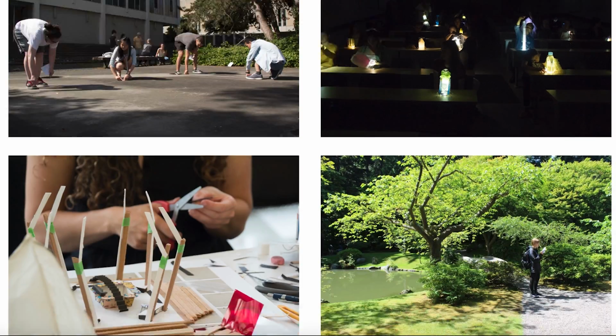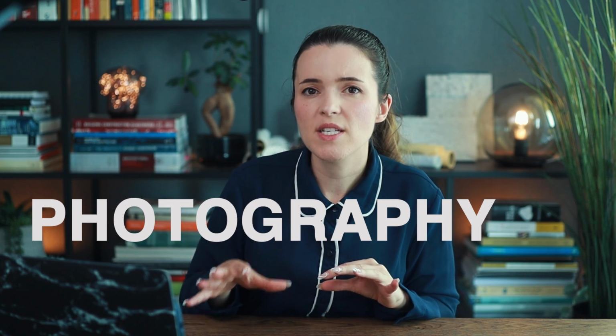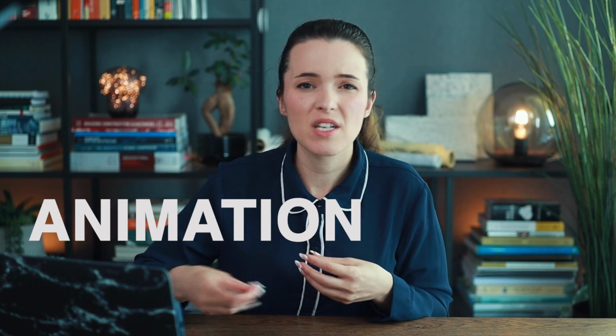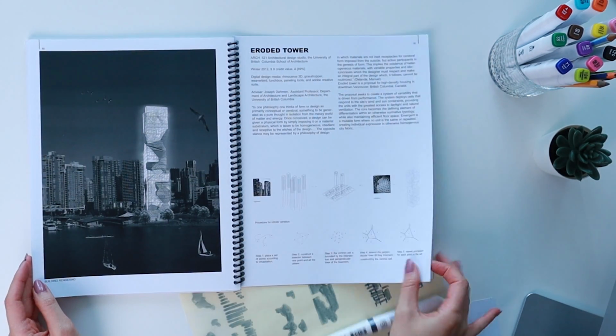You can also, if you are currently in high school, make sure to take your visual art courses, make sure to take photography courses. Now, of course, you have to be interested in that too, but if you're into photography, visual arts, carpentry, anything within the creative field, animation, 3D, modeling, and so on, I would take advantage of those courses, because the projects that you generate from those courses, you can place in your portfolio, and that will help you to build that application for architecture school.